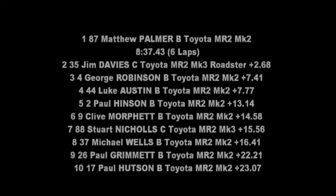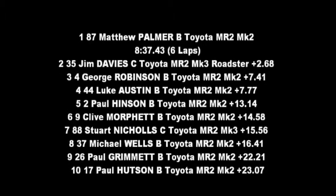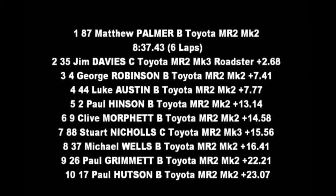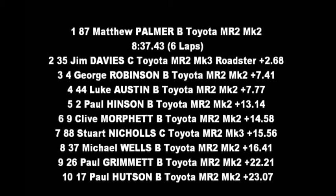You can see Matt Wallace spinning on the fluid. Oh, look like Hefford's car putting down. Thankfully he's okay, but the race being ended there. Matt Palmer, even so, your race winner, from Jim Davies taking second. Third went to George Robinson, fourth Luke Austin, and in fifth position was the recovering Paul Hinson.